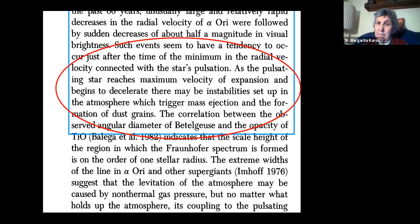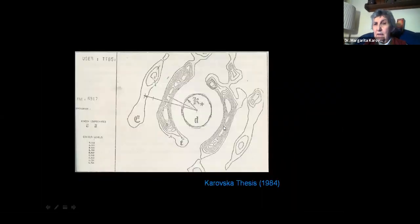The images were obtained a couple of years later, and they showed the central photosphere of the star, that's the radius, and then newly formed shells, scattered light from dust shells, that was the interpretation, within a couple of radii close to the star.